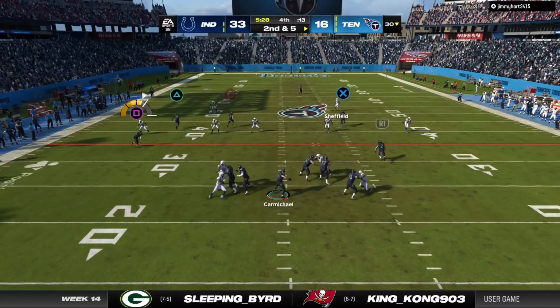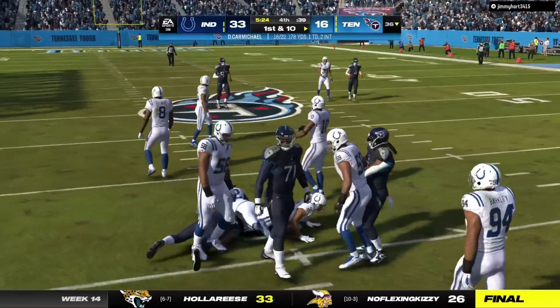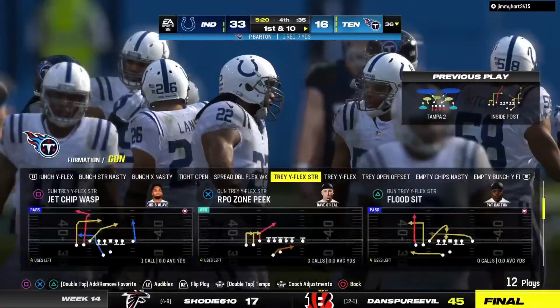To throw on 2nd down. Carmichael looking left side, and he's got a man. That's Barton. That's his first catch so far. They've held him under wraps, but he's got a 1st down there.